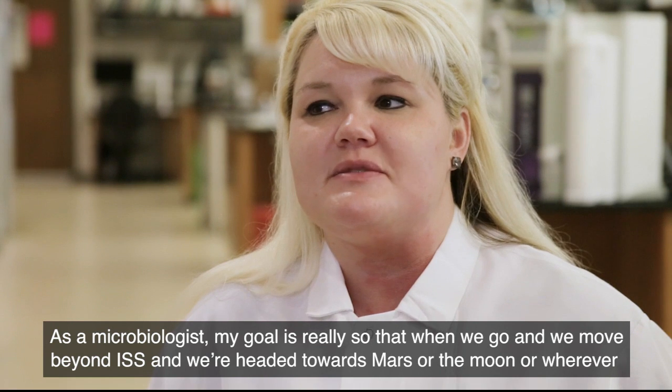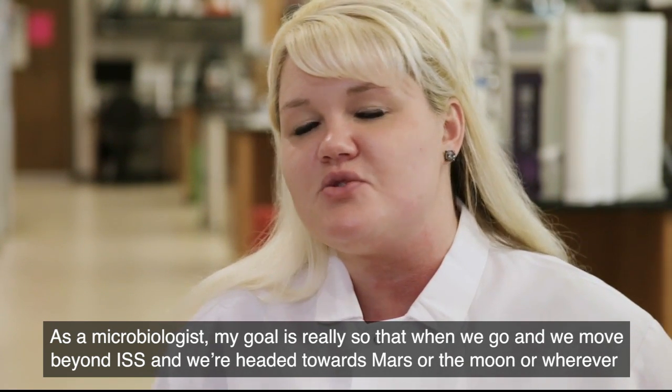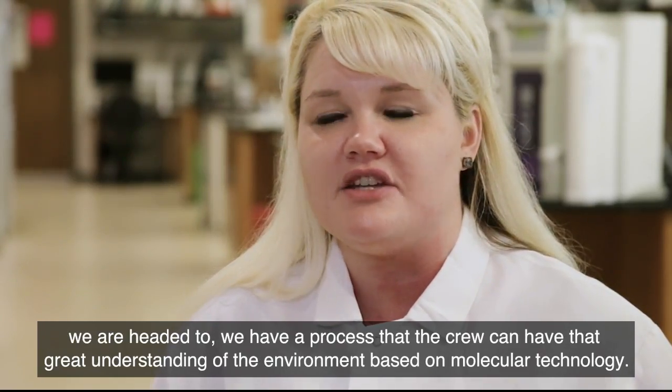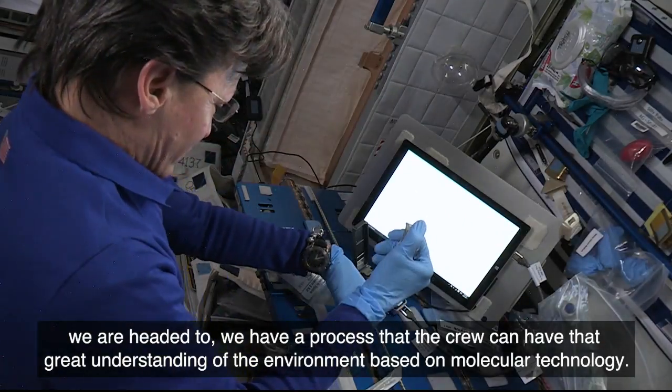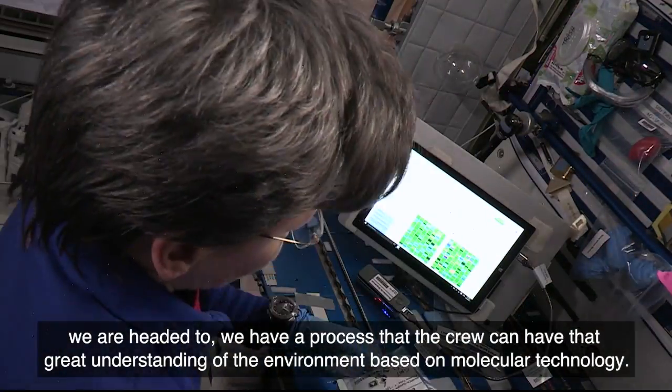As a microbiologist, my goal is that when we move beyond ISS and we're headed towards Mars or the moon or wherever we're headed to, we have a process that the crew can use to have a great understanding of the environment based on molecular technology.